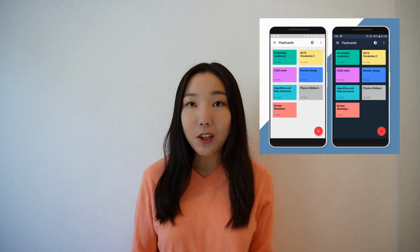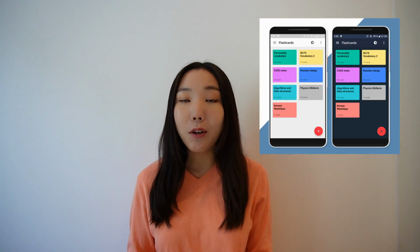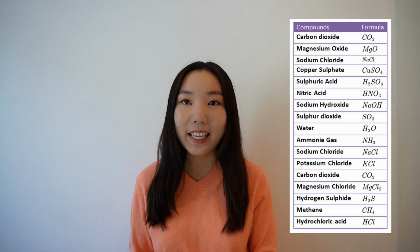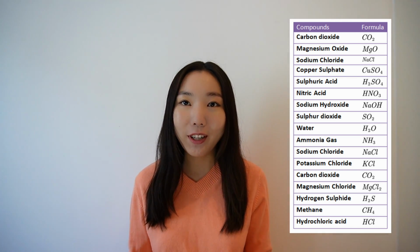If you have a class where it requires a lot of memorization, you can download a flashcard app on your phone and go through those flashcards in these spare minutes. I used to go through flashcards when I'm taking the bus to memorize the chemical formula and the chemical name for my chemistry class. It's also super useful for language classes where you need to memorize vocabulary words, and just for really any class that requires some sort of memorization.